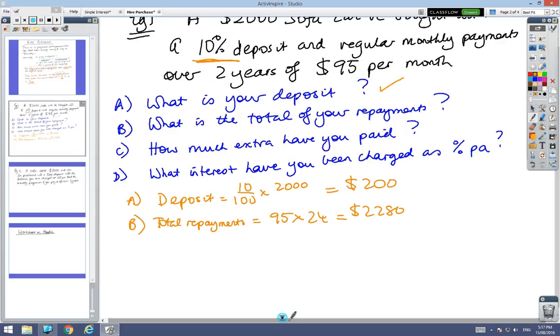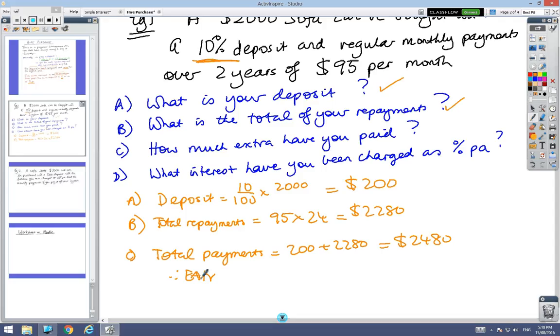So we've done that part. Part C: how much extra have you paid? Well, the total payments is the $200 deposit plus $2,280. So all up, you've paid $2,480. So the extra that you've paid is $480. How much extra have you paid? You've paid an extra $480.